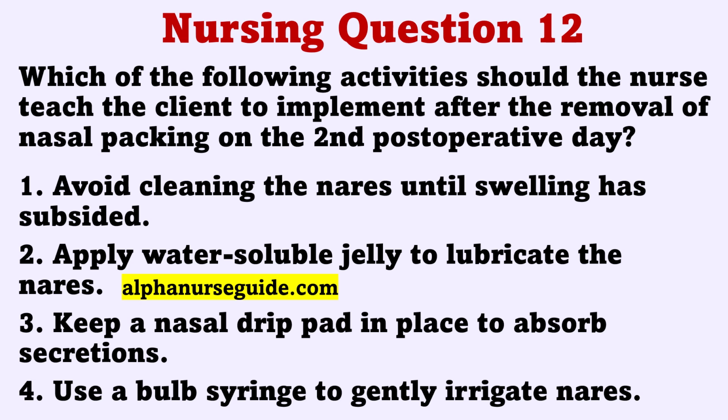Apply water-soluble jelly to lubricate the nares. After removal of nasal packing, the client should be instructed to apply water-soluble jelly to the nares to lubricate the nares and promote comfort. Swelling gradually subsides over several weeks. The client can gently clean the nares as soon as packing is removed. A nasal drip pad is not needed after removal of packing. Irrigation with a bulb syringe may interfere with healing and introduce infection.